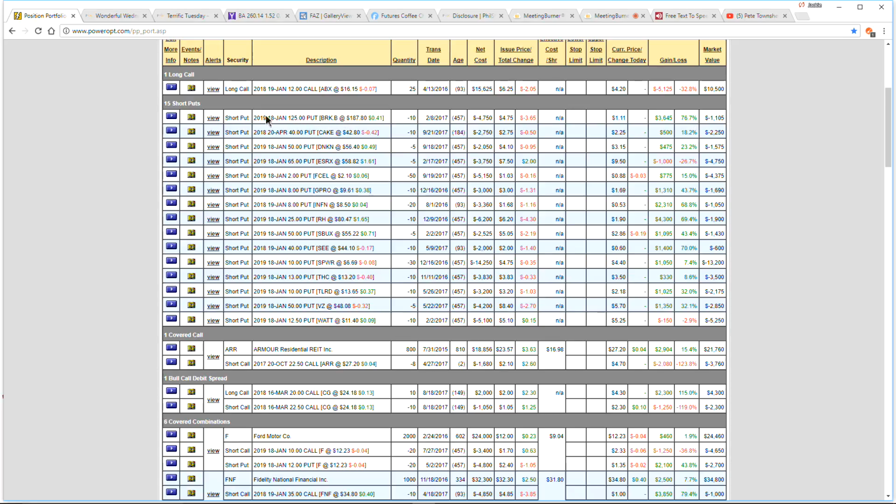I hope they do drop a bit, and then maybe I'll sell something higher. But this put's not doing me any good at all. And because I have the put, I still have to hedge it somewhat, and it's not worth it. It's not worth the margin. It's not worth the hedging. Boom.